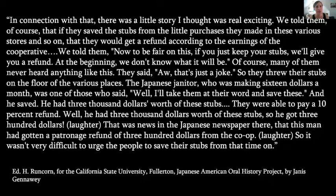And then this story is kind of funny. I won't read the entire thing, but basically this is from the interview with Ed Runcorn, who was the person who helped set these up. He said that they were told, because it was part of a cooperative now, if you keep all of your stubs, you'll get some amount of refund because you've invested in the co-op. And so they said, just make sure you keep your stubs. And people didn't really believe it. So after they would use them, they would just throw them on the floor. Well, this janitor, who wasn't making very much money on his own, decided to take it seriously and started picking up all the stubs.